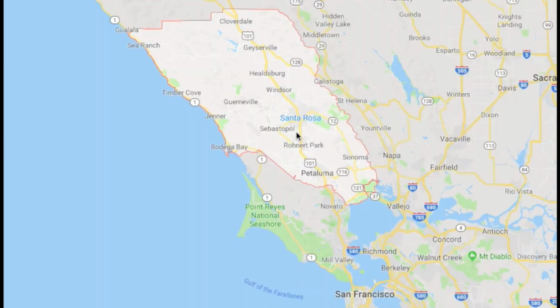First off, a little geography. This whole area is considered Sonoma County, and it includes over 500 wineries. To the east is popular but expensive Napa, and 45 minutes to the south is San Francisco.